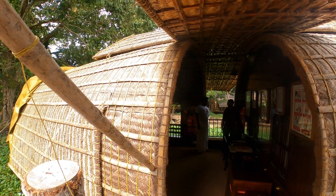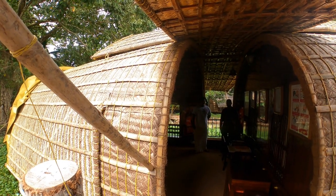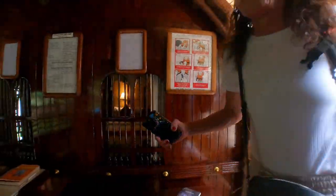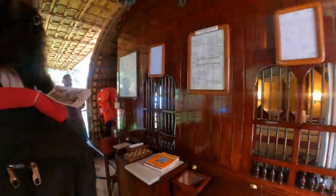Now, what's really cool about these boats is that they're originally designed to carry rice, spices, people, whatever, from the different parts of the Kerala backwaters to a place that they could be shipped. And so when you see the boat and its unique structure, it was really based on that. As you can see, this boat is no longer moving freight.